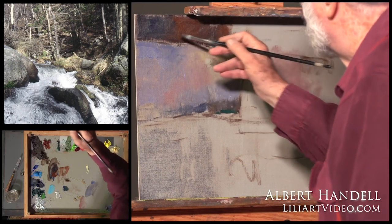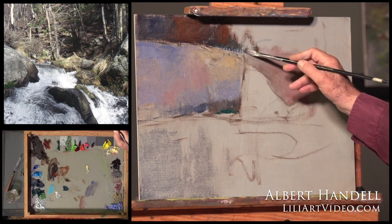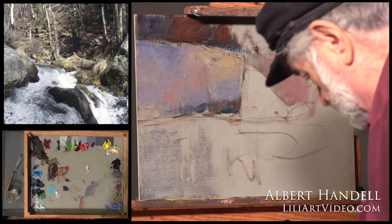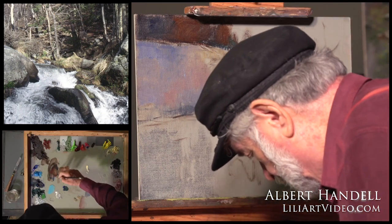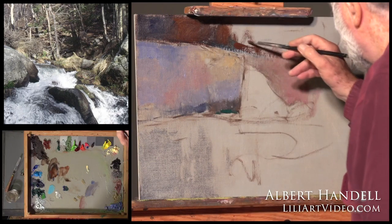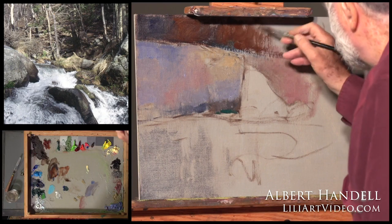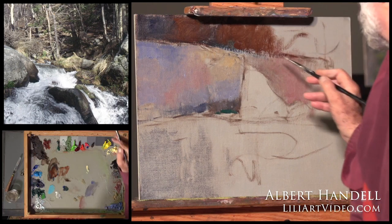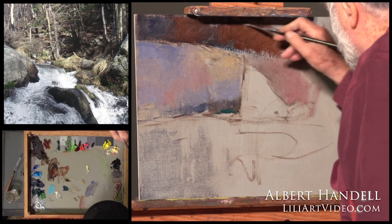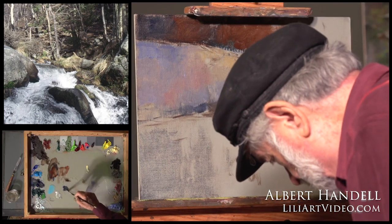So I have some warm reds and I have some cool blues there. It feels very good. I'll come down to this and do some more of that. I think I'll keep the warm color going and I'll have it go right past this. And that's very warm now. And I like it. And I'll take some blue now.